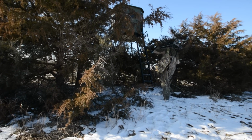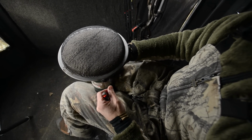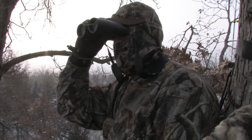I've been a fan of redneck blinds ever since I got my first one back in 2012. At first it was the comfort that got me, especially during the late season, because it was so much warmer, you kept the wind off. I felt like I could hunt more days during the late season than I could when it was just hanging from a tree and freezing.